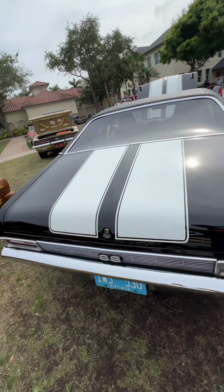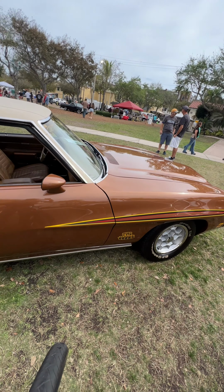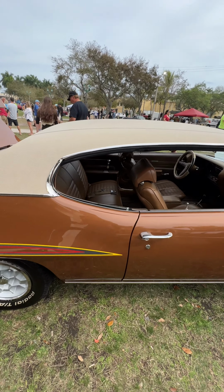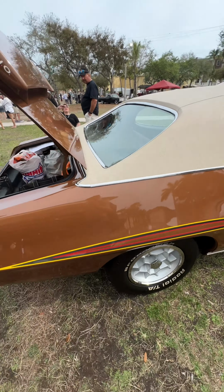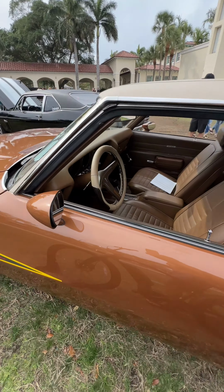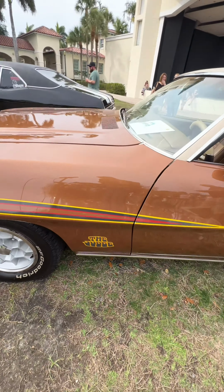Wow, it's so cool. This reminds me of Ron Polenta's car, it's the Judge. Look at it. Rich Corinthian leather. Wow, 450 horsepower. Check her out. Here comes the Judge.